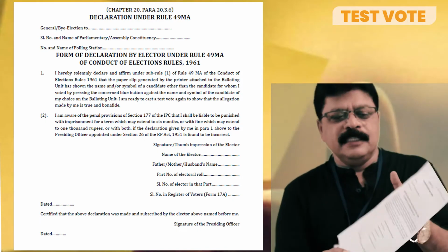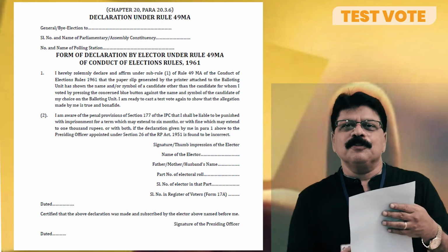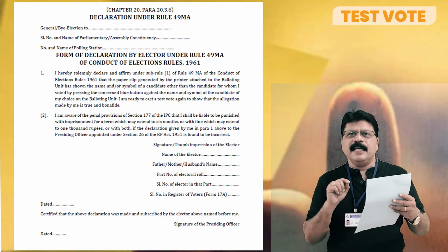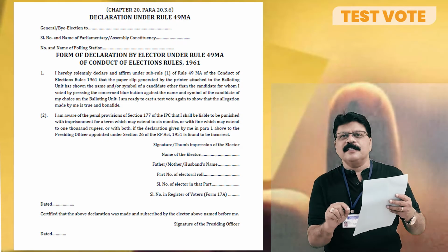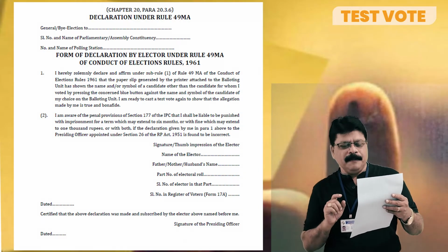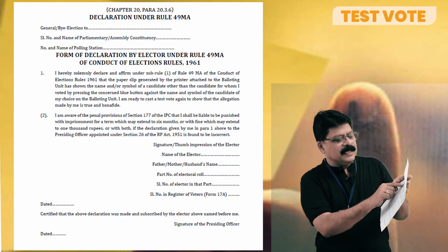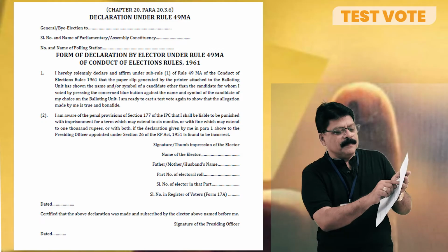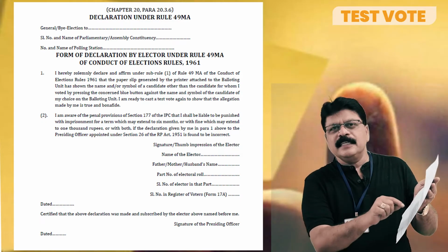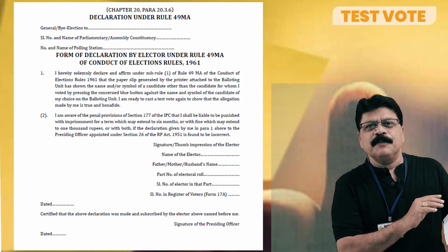And this declaration under 49MA should first be explained to the voter, that if he is sticking to his stand that the slip that was generated was not of the choice of the button that he had pressed, he is told to give a declaration. In part 1, he solemnly has to affirm, as per election conduct rule 49MA, the incident that he pressed a particular button and the VVPAT print was for somebody else.